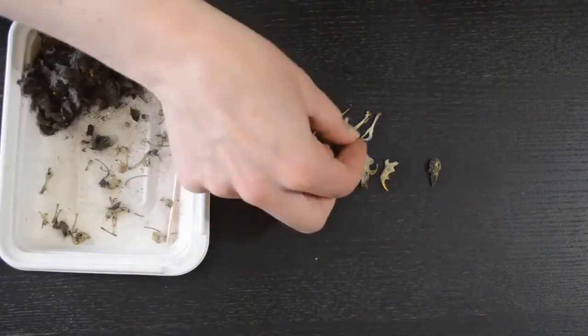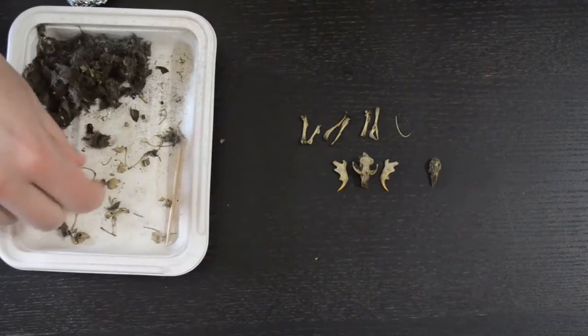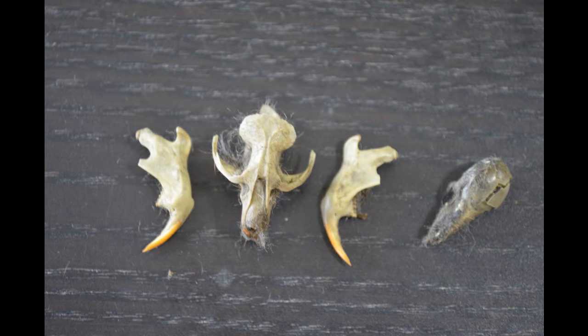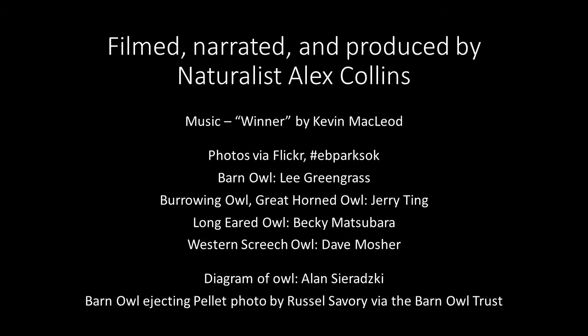Owls are amazing creatures that we can learn a lot about by examining what they leave behind. Keep your eyes out next time you're in the park, and maybe you'll see evidence that an owl has been nearby.